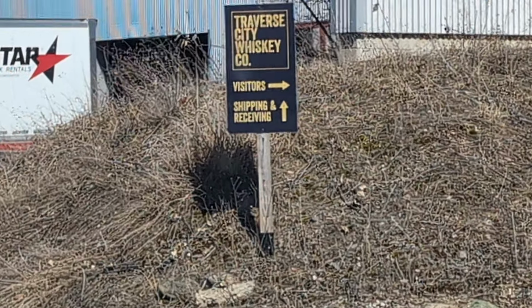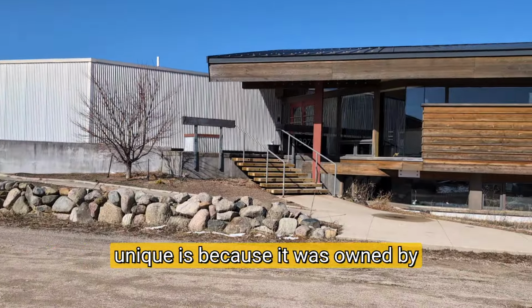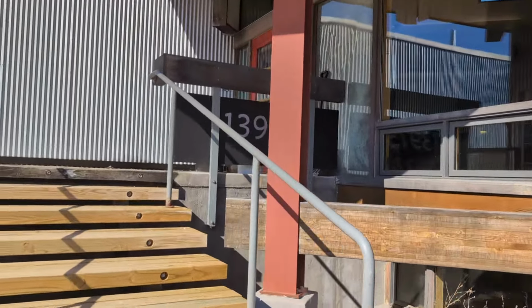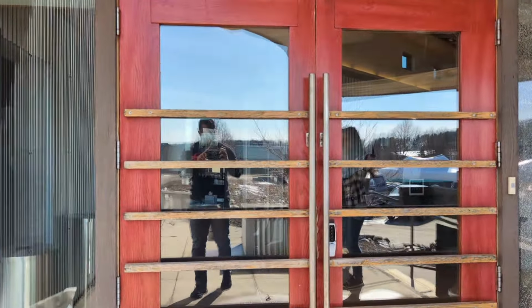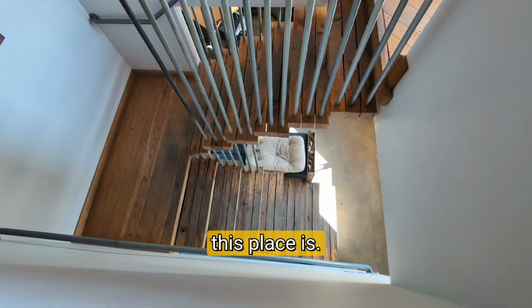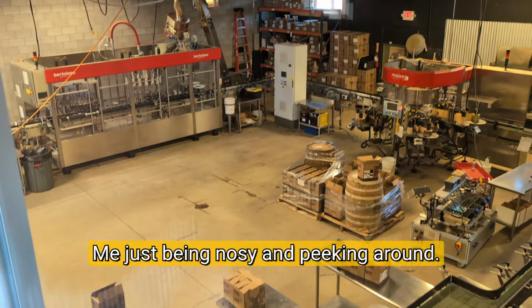And there it is. Now, just take a look at this building. It is so cool and unique. And the reason why it's so unique is because it was owned by a local architect before it was purchased by TCWC. I can't get over how interesting this place is. Me just being nosy and peeking around.